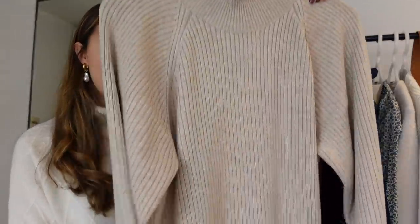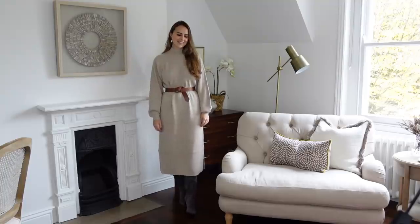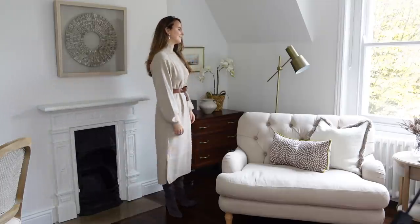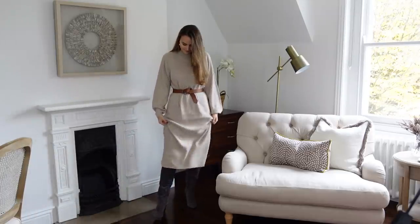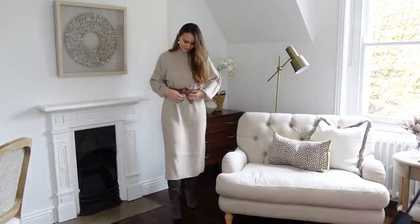Then I got this knitted dress, which you can't particularly see there, but I know that I love knitted dresses at this time of the year. I actually only started wearing them. I feel like they came in fashion a few years ago, and as soon as they did, I was like, I get it, this is perfect. Feels like you're wearing your pajamas. Great for those days where you're with family, so you want to wear something nice.